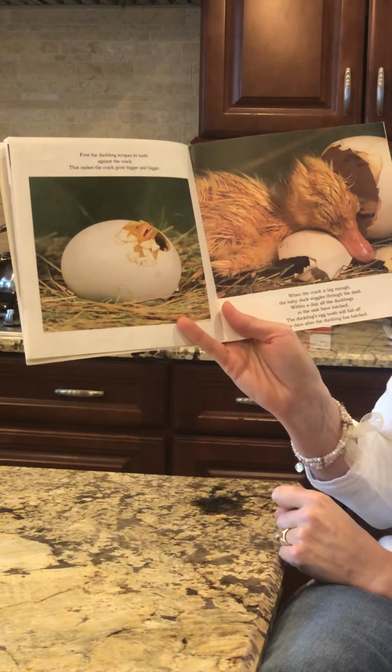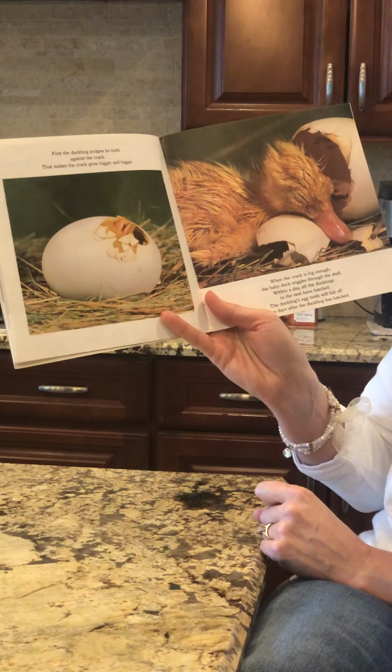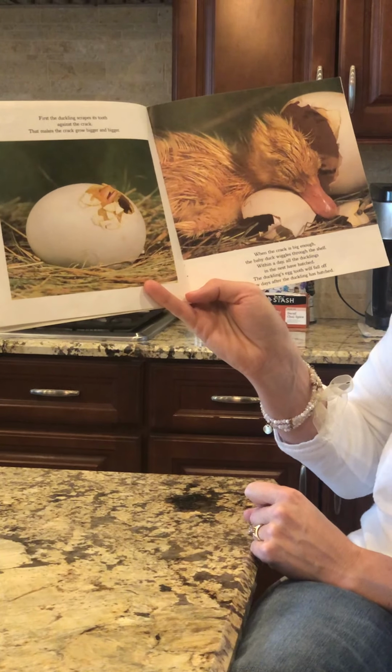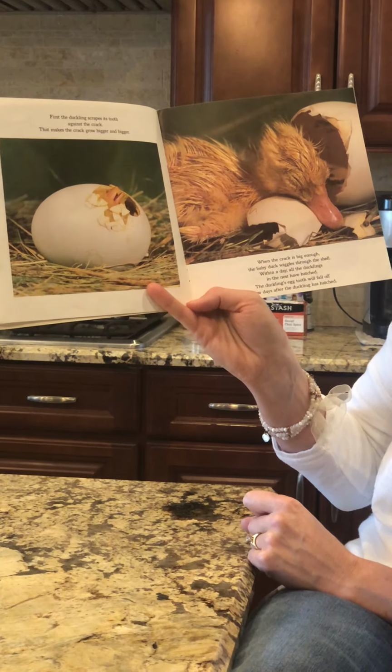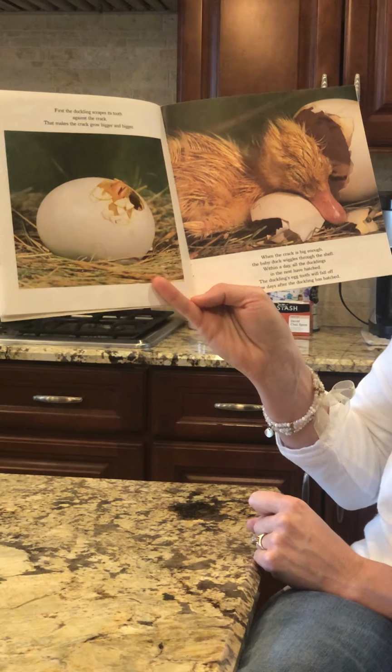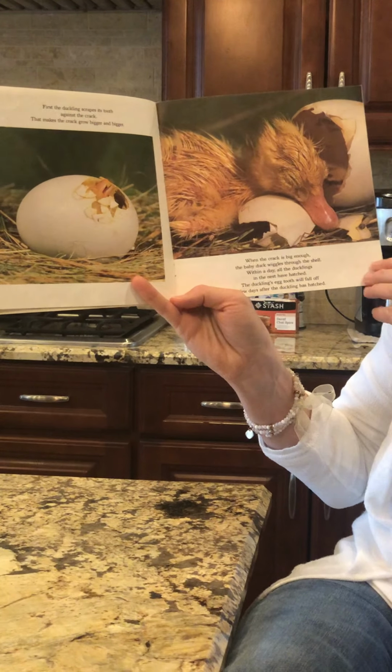First, the duckling scrapes its tooth against the crack. That makes the crack grow bigger and bigger. When the crack is big enough, the baby duck wiggles through the shell. Within a day, all the ducklings in the nest have hatched. The duckling's egg tooth will fall off a few days after the duckling has hatched.